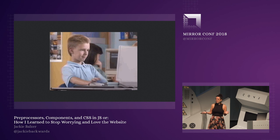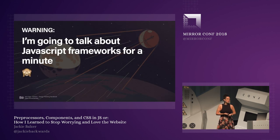But what happens if you need a tool that doesn't seem to exist yet?